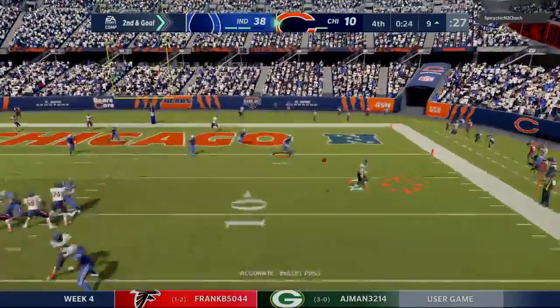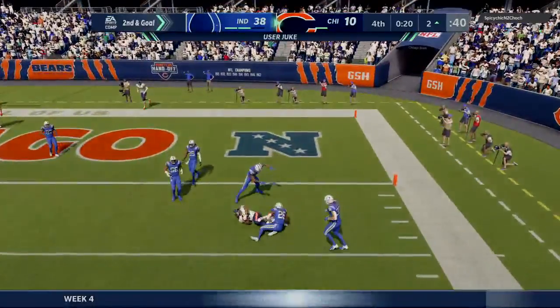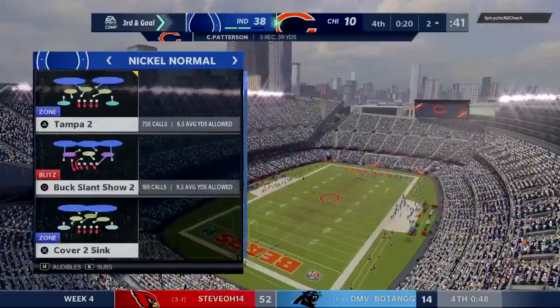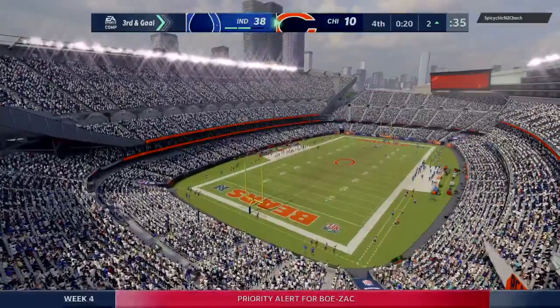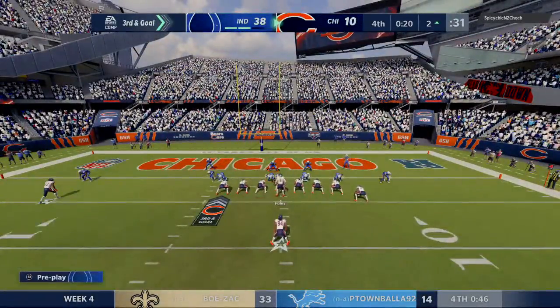On 2nd and goal, Foles. That's complete right around the 8. Down at the 2. Broke through first contact, but ultimately stopped shy of the goal line. A 6-yard gain. I came to my feet on that one. I thought he was getting close to breaking that one big, but in the end, give some credit to the defense, finding a way to get to him and forcing a third down.